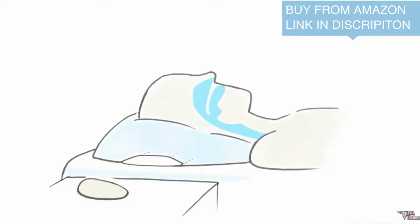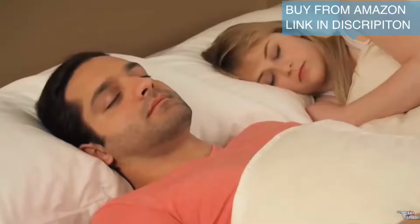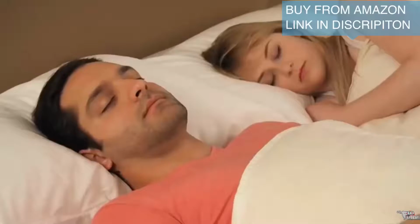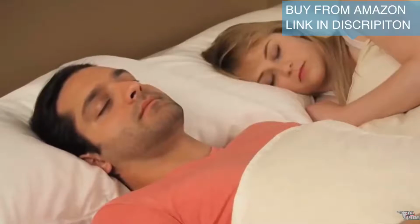The science of it is simple. When you fall asleep, your neck and throat muscles relax. This decreases the size of the airway and causes the vibrations. The slight movement of your head stimulates these muscles and opens the airway, so you can breathe normally again. The best part is, you won't feel a thing.